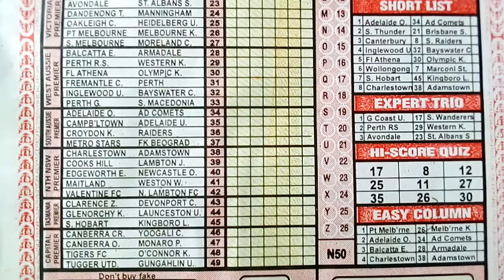Alright, the other thing I want to highlight from the special advanced fixture, taking a look at the high score quiz column, we have number 26 in our box 8 and it's been repeated to the game 1 of our easy column. I think that is the only repetition that was done from the high score quiz to the easy column. So I don't know why they did it like that. They usually repeat so many games before, but for this particular week they repeated just that number 26.